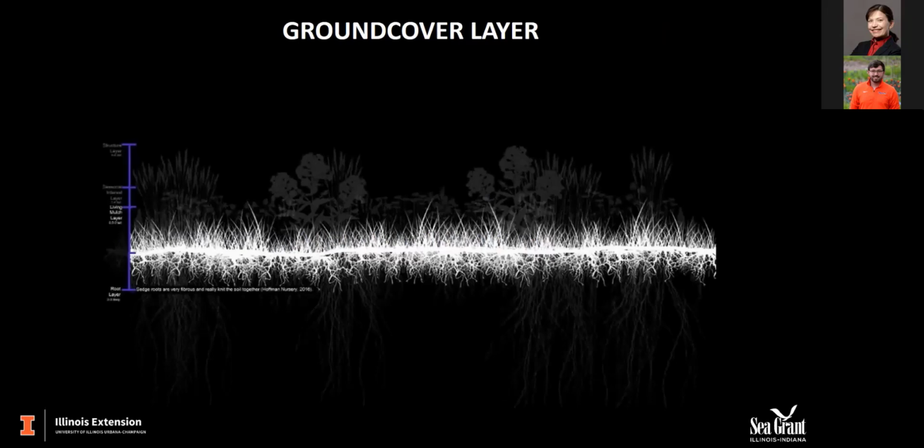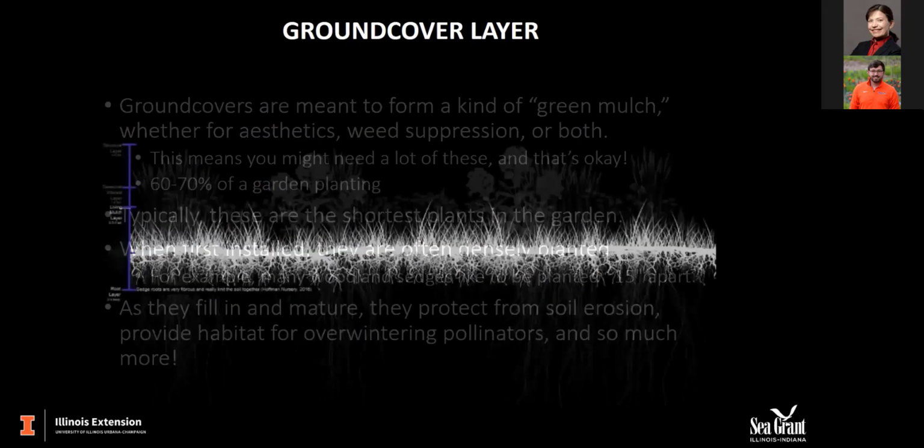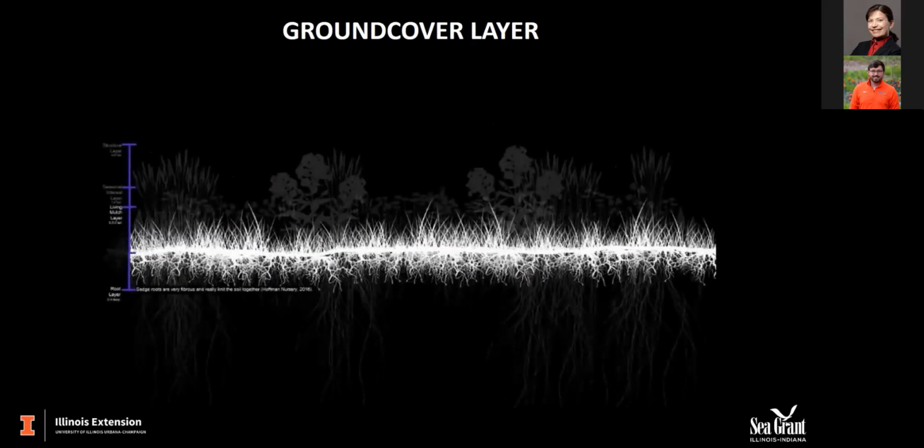So the first layer that we're going to talk about today is called the ground cover layer. As you can see in this image, it's a fairly dense grouping of plants, fairly short in stature. And part of the reason for having this dense planting ties into designing with maintenance in mind.